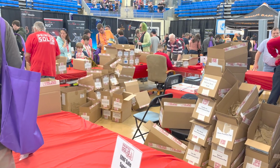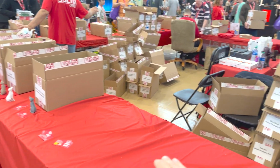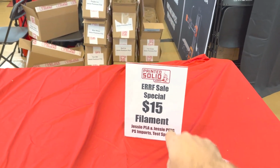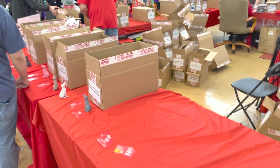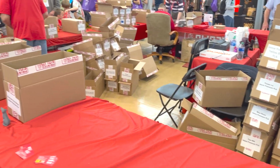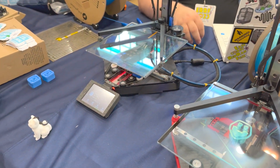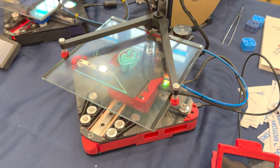So I'm here at Printed Solid. I was here yesterday taking a look around, and this was rows and rows and rows of filament. And it looks like it is all gone because they had a special for 15 bucks. It's pretty cool. PLA, PETG. Look at that. It's all gone already. Wow. Good job, guys. Going from the 500 by 500 printer, checking out this little baby.